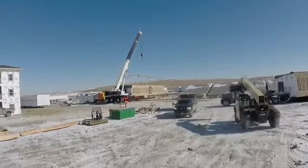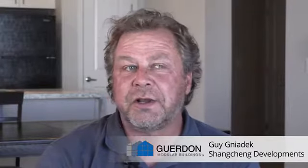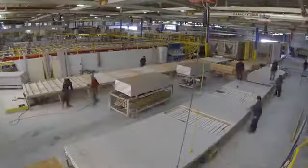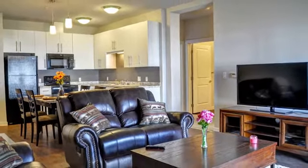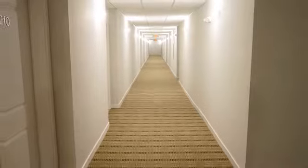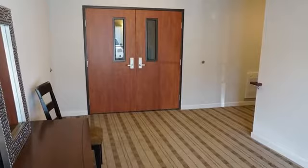The quality difference between the Gurdon buildings and the competitors is noticeable. We had much more true buildings to what we expected, and the teams both on site as well as in the factory were much more adept at what they were trying to accomplish. We're pretty happy with the qualities of these Gurdon apartments, from the leasing agents to realtors to property management, even to just prospective tenants that come in. They always have nothing but good things to say. Gurdon's product is superior to many of the other manufacturers out there.